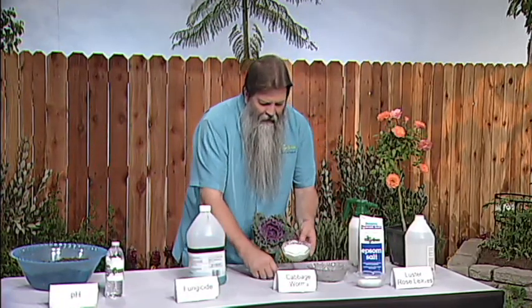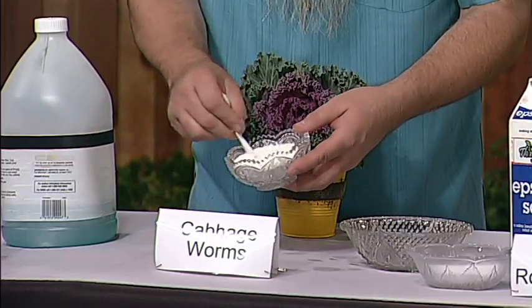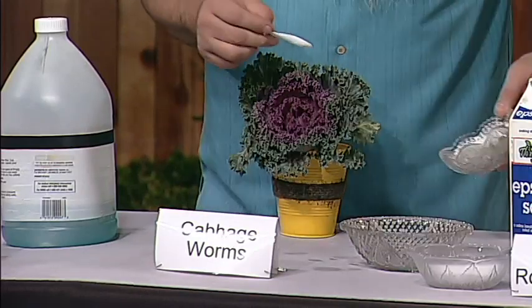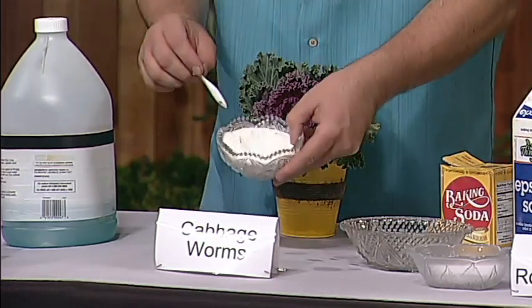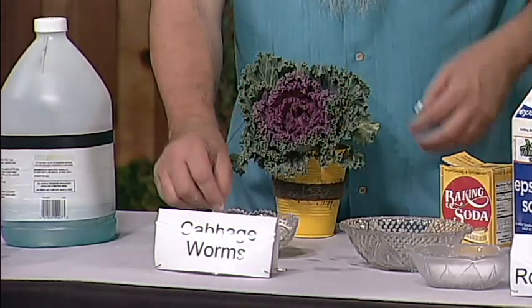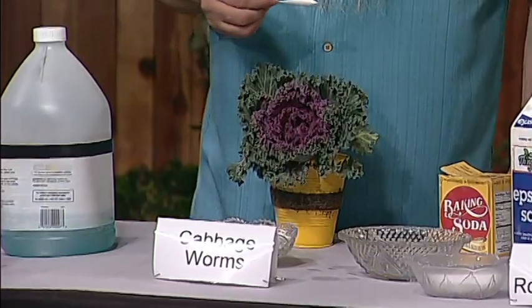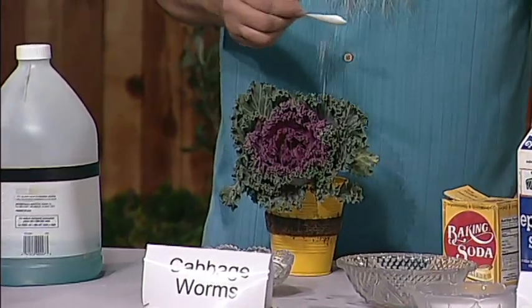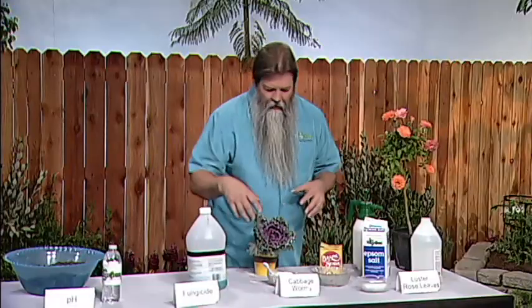And the way we do that is we take equal parts of baking soda and some flour, and then we just dust the plants. Is that cool or what? And then what happens is that spreads out the baking soda, they'll come up, they'll eat it, and it messes them up.